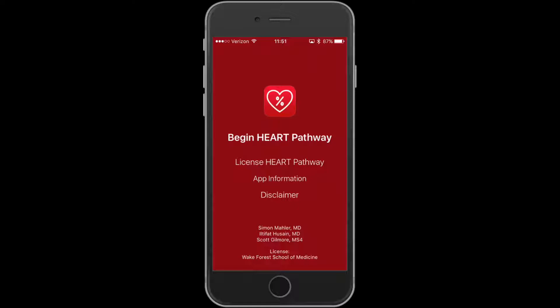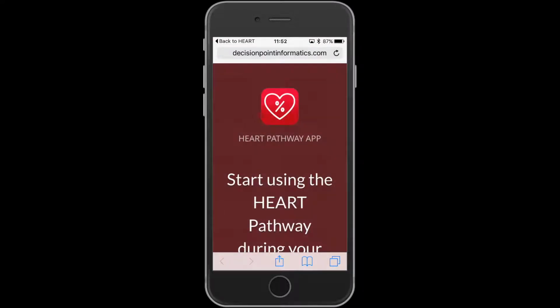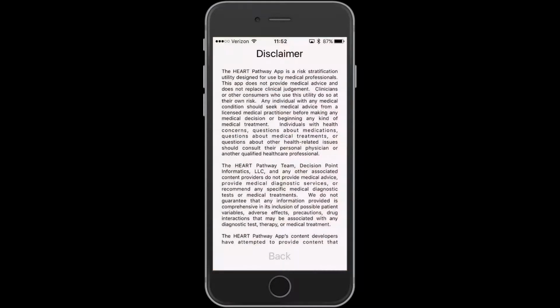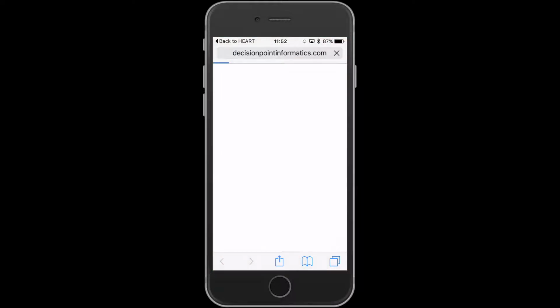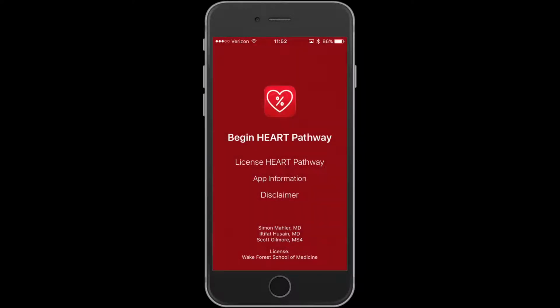If you wanted more information about it, there is information that links right off the app that talks all about it. I have a lot of these details also in my written review, but you're welcome to look through this section here online. It's pretty slick, lots of good information. Obviously, they have a disclaimer here about the app itself. Information on licensing the Heart Pathway. It can actually be incorporated into EMRs, for example. That information is available to take a look at for point of care decisions within the entire healthcare system. But the pathway itself, let's take a look.